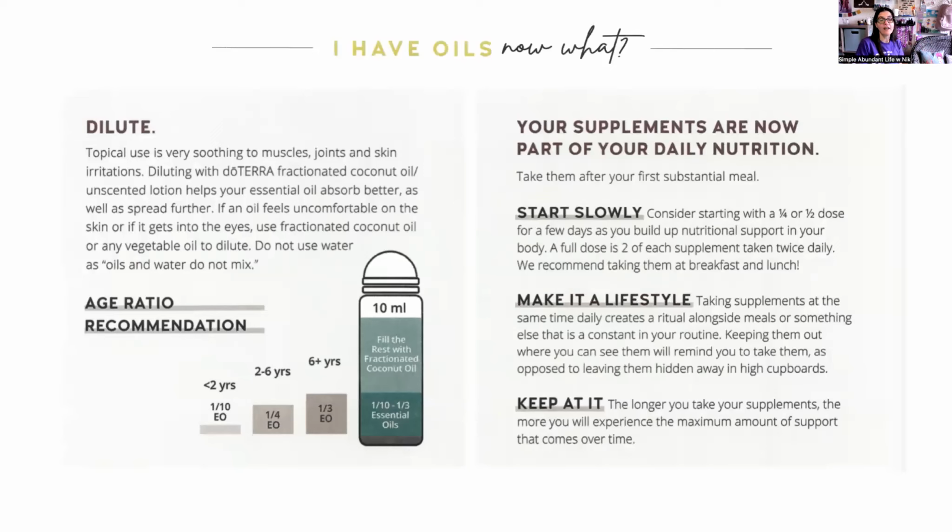Okay. If your wellness advocate gave you a 10 milliliter roller to blend your awesome oils that you collected in your curated collection, here's the age ratio and recommendation. If you have little ones, just 1 or 2 drops, and the rest fractionated coconut oil if they're under 2.